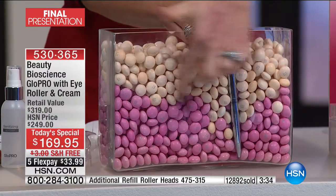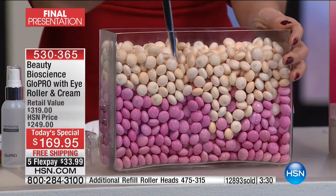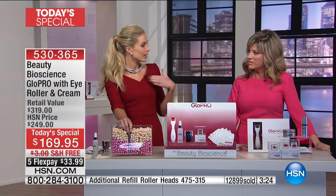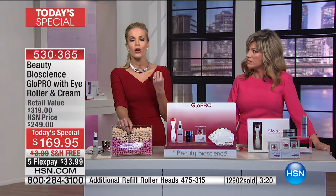So you're creating thousands of microchannels painlessly on your skin when you do this to force your skin, it literally doesn't have a choice, to create new, firm, gorgeous skin.